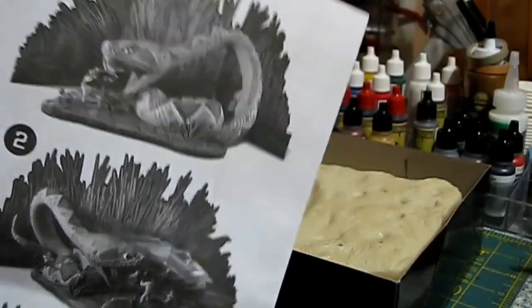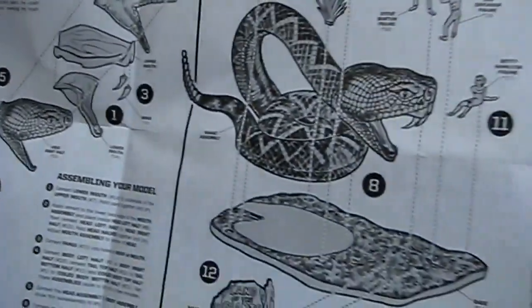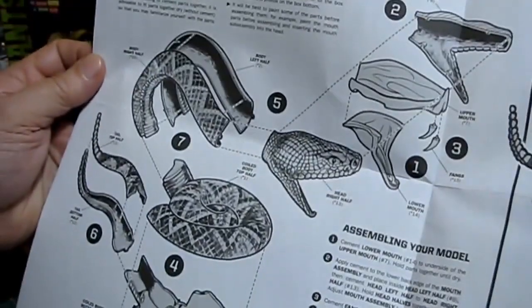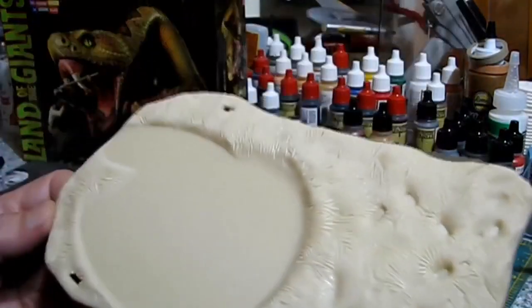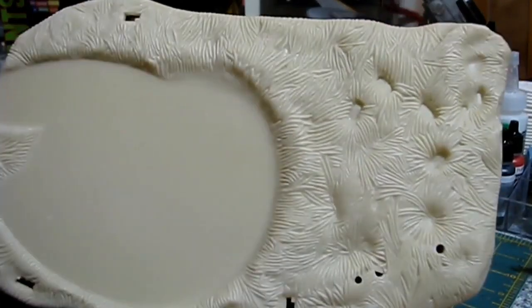And then the instructions are kind of similar to Aurora, how they did theirs. So that's pretty cool. Here is the base, which is pretty nice. It comes molded in a cream color. Thank goodness, no molded-in black.